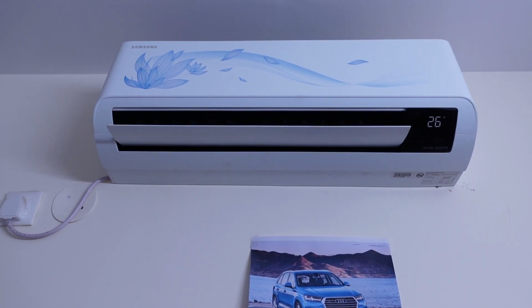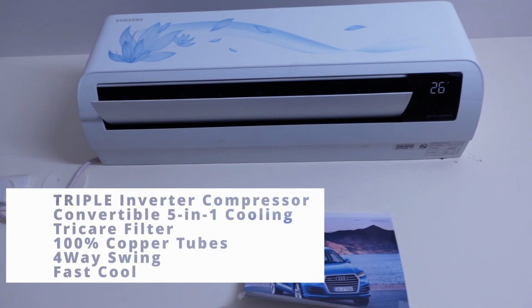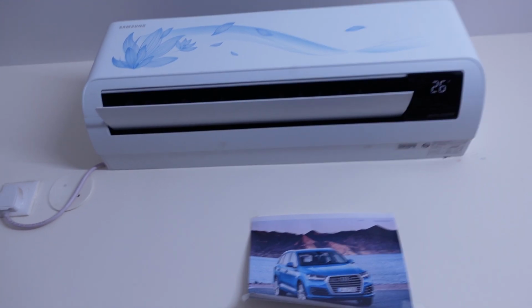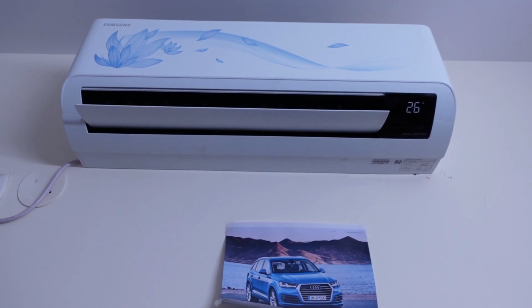The fit and finish is decently good enough. It has 2 filters, on the top and on the bottom. Moving over to the features, it has 4-way swing. It also has 5-in-1 convertible modes, all the way from 40% of power to 120% of power usage.